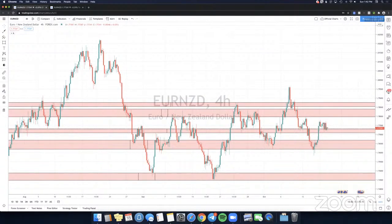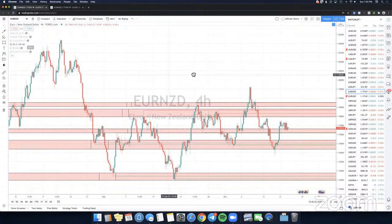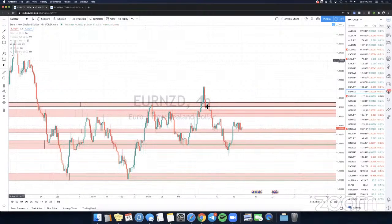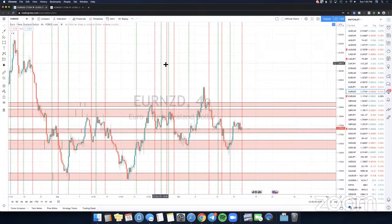But yeah, looking at EN right here, the zones, I drew these already. The upper zone right here is going to be 1.7797, and this lower zone down here is going to be 1.77286. So this would be EN. Actually, we already went over this. Sorry guys.